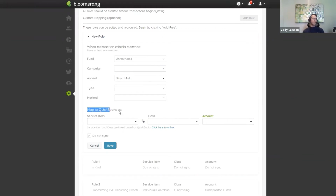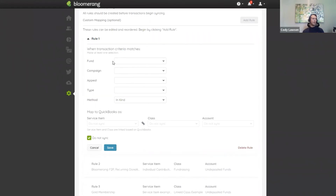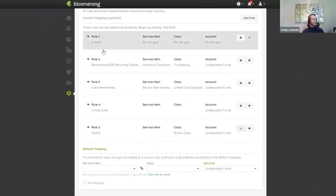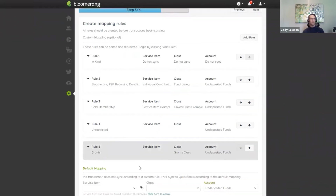And then you identify how you want the transaction to map over to QuickBooks for that rule, and you can select your service item and class, and at minimum, you have to select your account, or you can identify it as a do not sync, in which case these transactions won't go over. You have the ability to move the rules around. You can obviously go into an existing rule and edit it if you need to, or delete the rule. I'm not going to do that right now. But I think that covers pretty much everything on the rules page for right now. I will show you some of how these rules work in action in a minute.